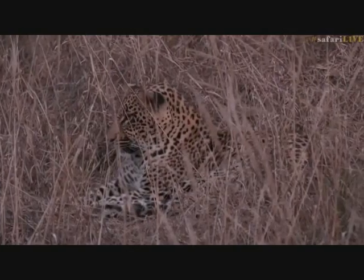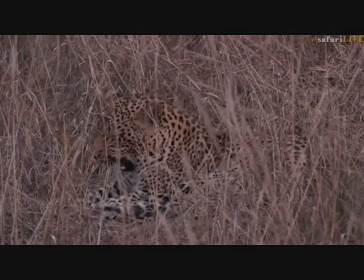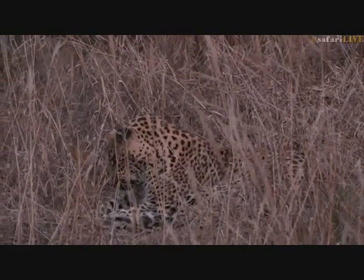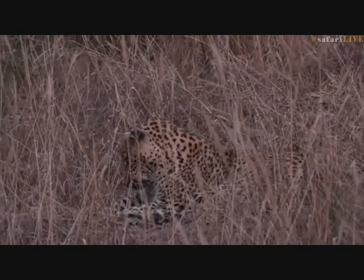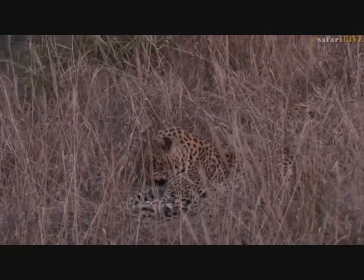Beautiful boy. Let's see if he does get up to anything else around here. I think this is going to be a slow process for the time being. But while we wait for Thamba to get up, why don't we go back to Tayla and see what the lions have been doing?